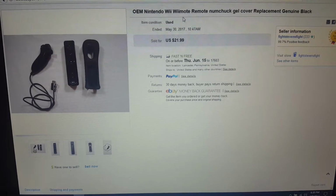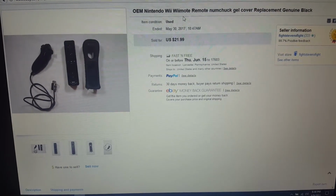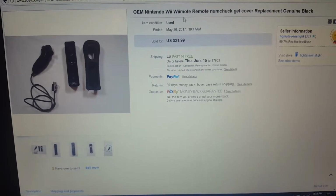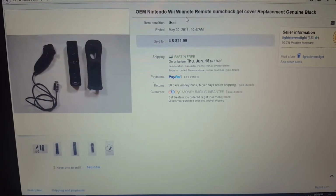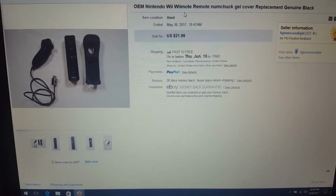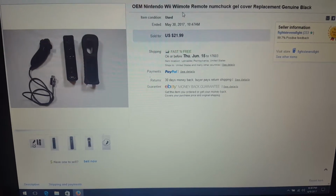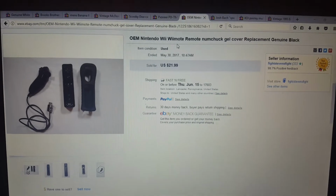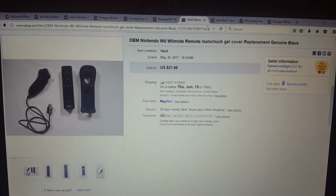But I sold this whole thing. It says the nunchuck, the little gel cover thingy, whatever they're called, and the Wiimote. Sold it for $21.99. It did ship first class, about $3.50, somewhere around there. So I made about $15, $16 profit on that.